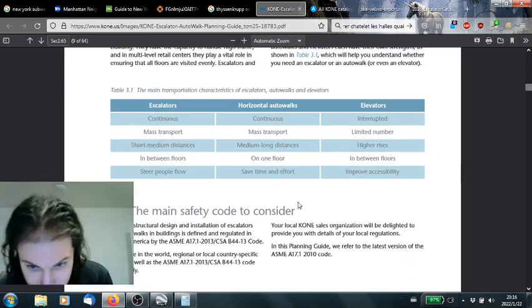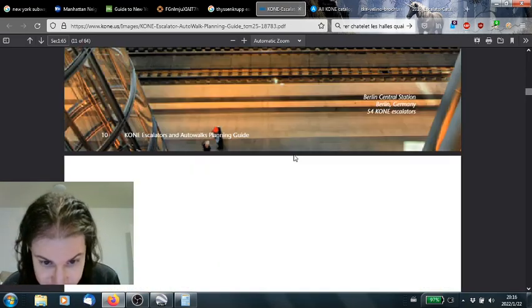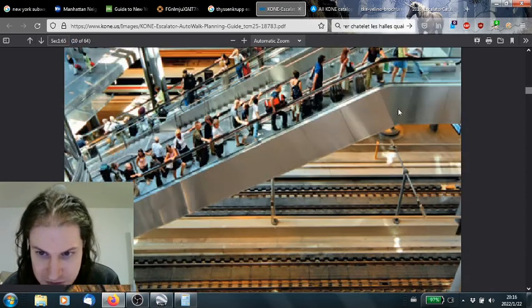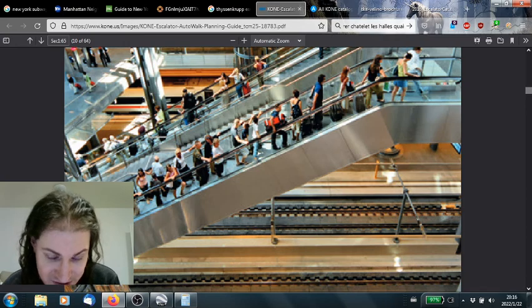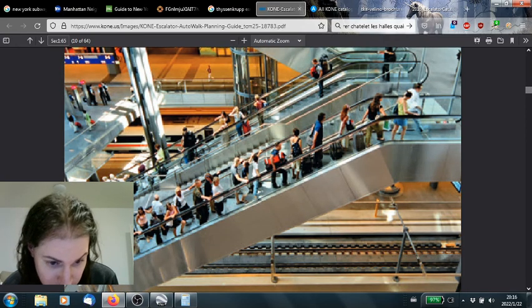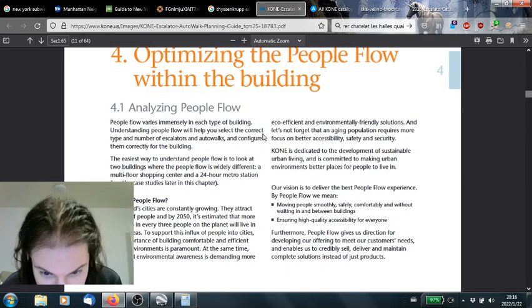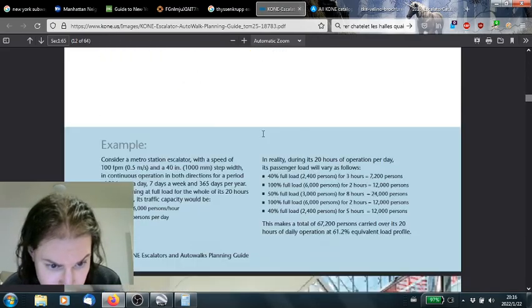No, I don't care about your travelators. I'm looking at escalators. Where's this? This is Hauptbahnhof. I may have used this exact escalator. I've used many escalators at Hauptbahnhof. Yeah, they're functional. Thank you very much. What is people flow? Not what I want to know.